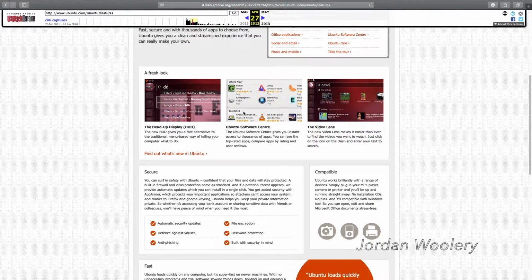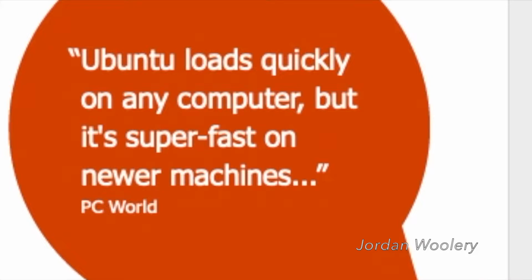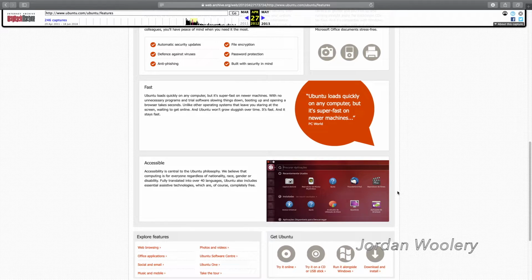And they talk about the security and compatibility and such. Ubuntu loads quickly on any computer, but it's super fast on newer machines. I will give them that. It is actually quite quick to start this operating system up on newer machines, especially if you have solid-state drives. That does make a difference, and solid-state drives were gaining popularity in 2012, especially on newer PCs in late 2012 with Windows 8. That's when SSDs practically took off in popularity, and nowadays many PCs come standard with solid-state media as their main storage device.